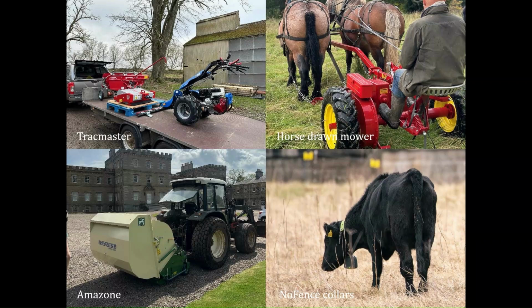We have also tried to incorporate some traditional methods into the project. So we have quite a lot of horse-drawn equipment as well. I was initially quite skeptical, and if you've ever been to the Merlindale Nature Festival and seen Billy Anderson try to cut the meadow there with his vintage horse mower, you'll understand why. But actually, this red horse-drawn mower came over from America. It's a modern bit of equipment that is used quite frequently on smallholdings over there, and it works fantastically. It was able to cut through very long, wet grass.